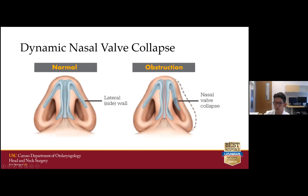The second procedure I want to touch on is for dynamic nasal valve collapse, and this is the Latera implant. Dynamic nasal valve collapse is a common anatomic factor that contributes to nasal airway obstruction, and it impacts patients' activities such as breathing and sleeping. You see here, this is the lower lateral cartilage. In this patient, when they breathe in, they have collapse of their nasal valve because the cartilage sort of buckles in when they breathe in.